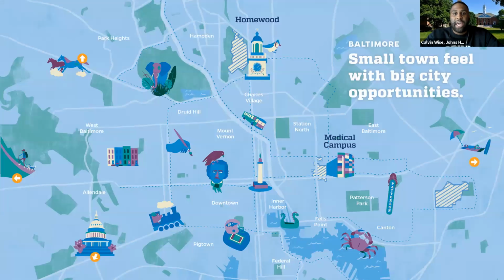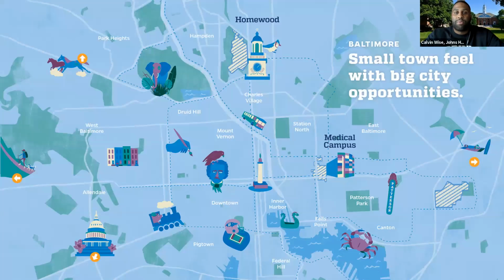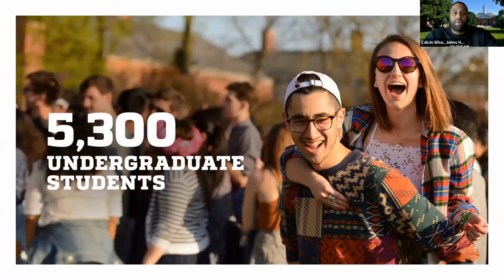Here's a snapshot of the campus. As I mentioned earlier, we are in Baltimore, about 3 miles from downtown. And so you have this really nice residential campus feel. It's 140 acres, a lot of green space. You really can't drive through our campus. You have to park your car usually in the garage under the admissions office and walk around. But we're part of Baltimore City, and we have a lot of opportunities for our students to explore different neighborhoods and take advantage of those opportunities.